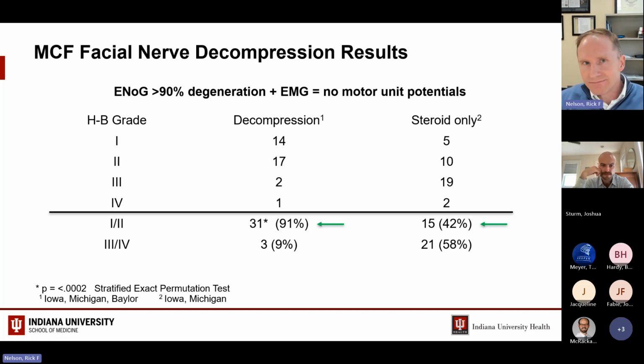What I tell patients is that with decompression, your chance of having a recovery that's normal or near normal is 91%, and it's less than 50% with steroids alone. Again, this is the best data that we have, and it should be done by somebody who's highly skilled at facial nerve decompression of the labyrinthine segment. There are obviously risks of the surgery, but in skilled hands, this is what the data suggests. And I think that's probably why they don't specifically say that it's recommended. They just really can't make a statement about whether to recommend or not the decompression.